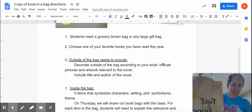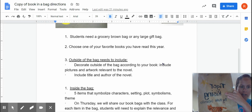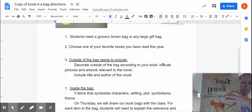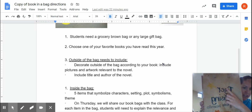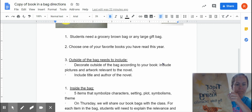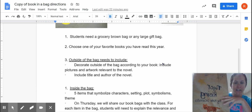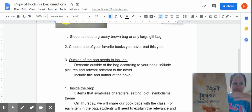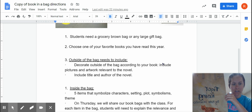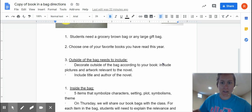Mine, I did Tiger Rising. I know I'm not the greatest artist, but I have my title, Tiger Rising, the author, and a picture of a tiger and the star for the Kentucky Star on my bag. If you have a printer at home, you can print out pictures and put them on. My printer is not working right now, so I just drew and did the best that I could. I know it's not perfect, but I am also not Mr. Elliott and an artist. So that's the outside of my bag.